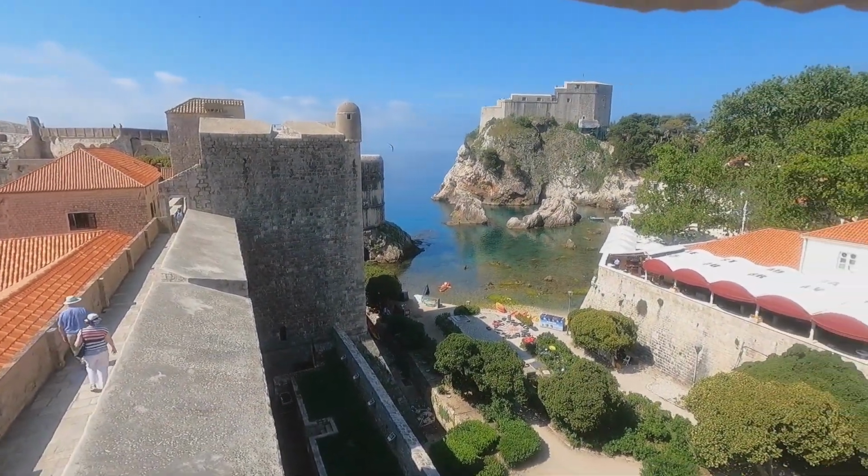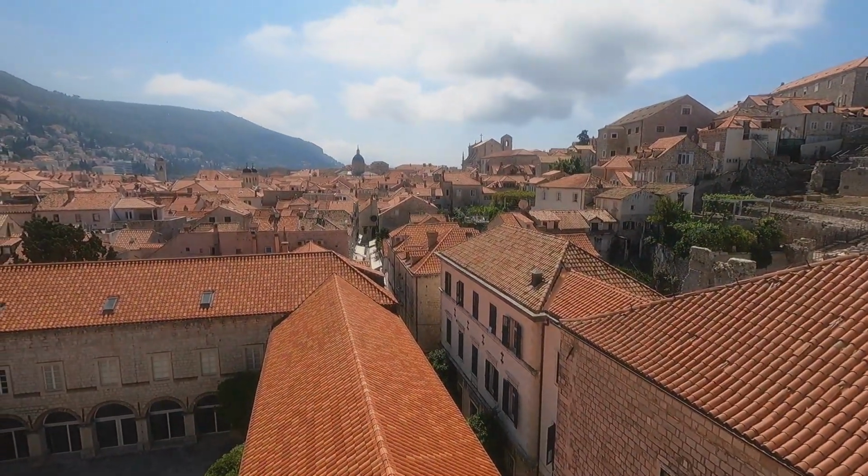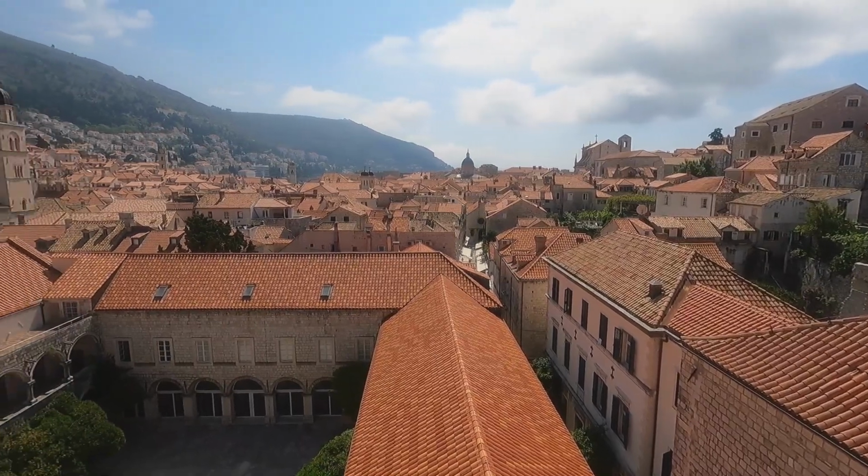During Game of Thrones, aerial shots of the city were taken and later enhanced with CGI to create what we now know as King's Landing.